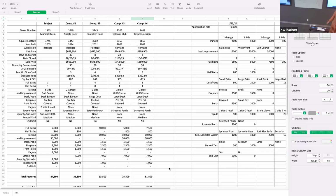Sometimes you just need to give them the hard truth. Compared to the house down the street, that's the same as yours, it sold for $350,000. To get you to $350,000, we're going to need to do X, Y, and Z. Can you do that? No? Then we need to adjust for the condition of the property.